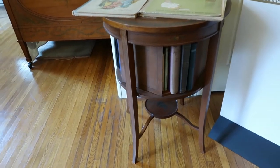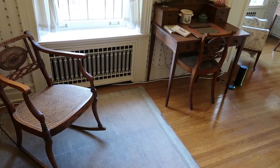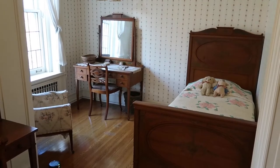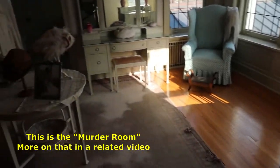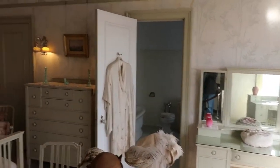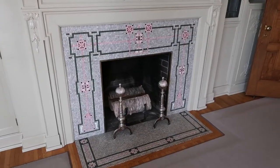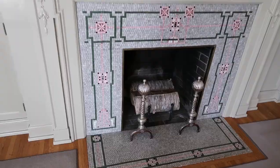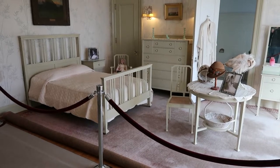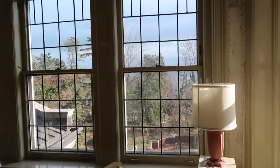That's a very interesting book table. And if you look at that rocker and that chair by the desk, all of that is still here. And this is Helen's room. Wow, what a fancy room. And you can see the bathroom over there. Can't get in there. Fancy fireplace surrounded by pink. A little bit of restoration taking place. And this is a beautiful corner room with another magnificent view of the gardens down below and Lake Superior.